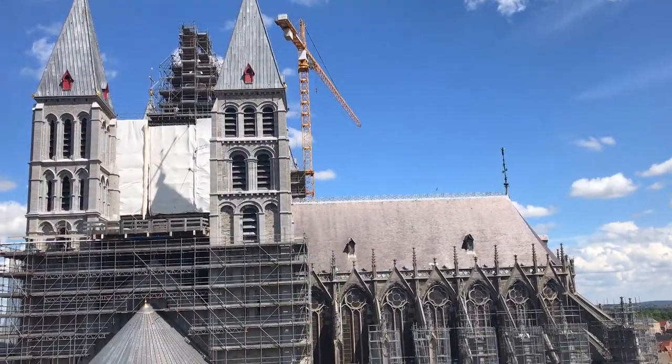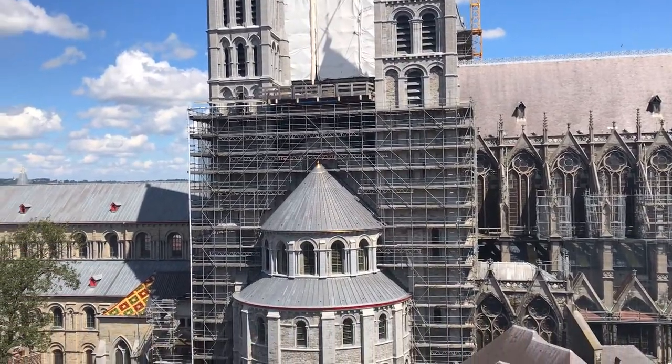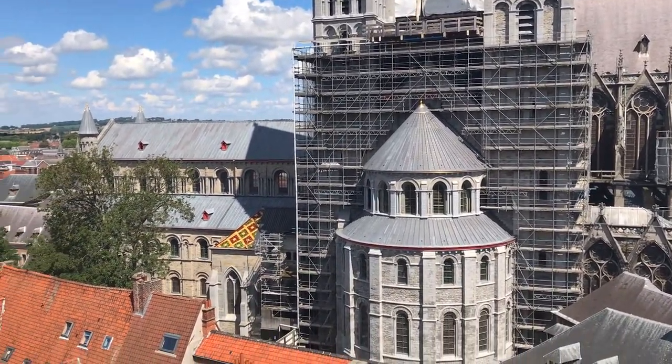So this is the Cathedral of Notre-Dame here in Tournai, and it dates from the 13th and 14th centuries. This is the newer part that you can see behind me, and it's in the Gothic style from around the 14th century. The earlier part, Romanesque style, is in the center and on the other side.